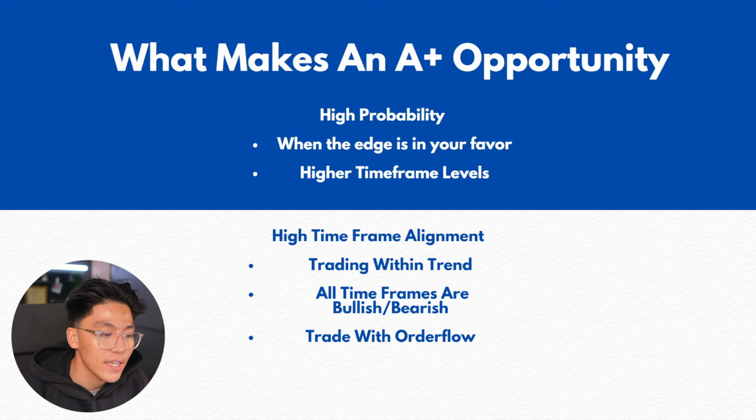And the last thing is you want to be trading within the order flow. So if we have bullish order flow, you want to be trading in alignment with the order flow towards the upside. If there's bearish order flow, you want to be trading towards the downside.